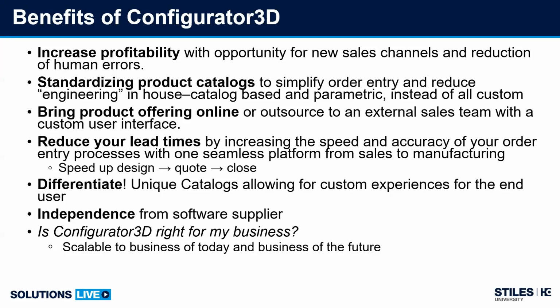Differentiate. Unique catalogs allow for custom experiences at the end user. Again, this is really up to you. I could sell this to 100 customers. Each customer would look, act, feel, again, almost smell different because it is really up to you. The software adapts to you as a customer instead of you having to adapt to additional software.